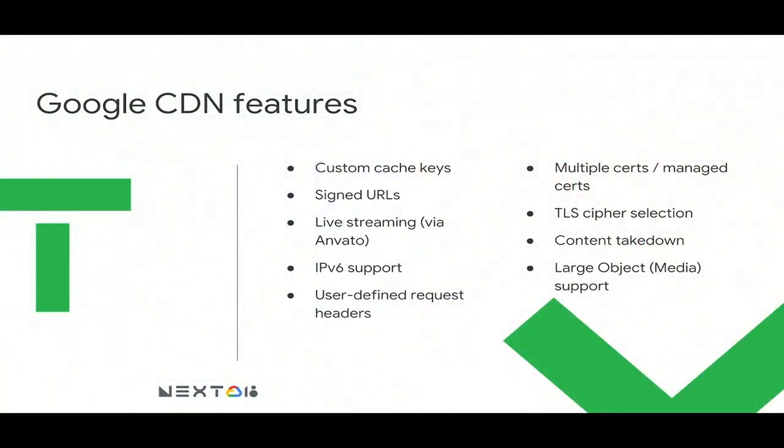You can support multiple certs and managed certs as part of our CDN offering. TLS cipher selection is very important for compliance. Some customers only want to use particular SSL ciphers, so we give them the option of selecting which ones they want. Content takedown is obviously a feature that every CDN needs to have.